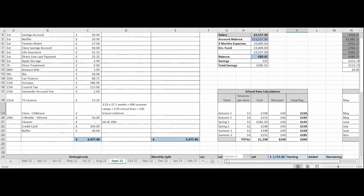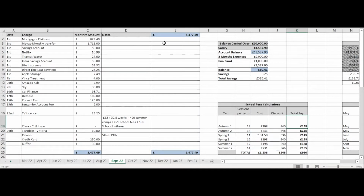And then basically what happens is when I pay money into my other accounts. So for example, my mortgage, my Thames Water, my Sky, Octopus bill, council tax, Santander, TV license, and my mobile phone.